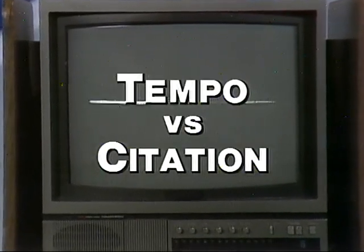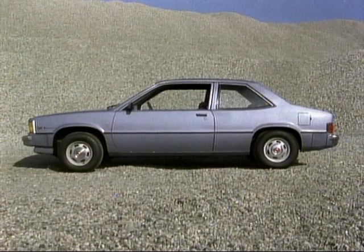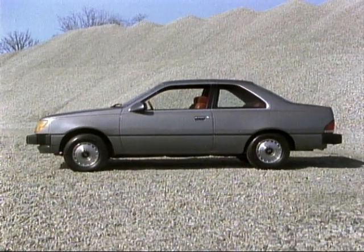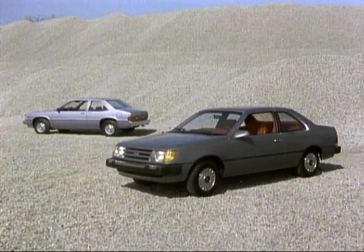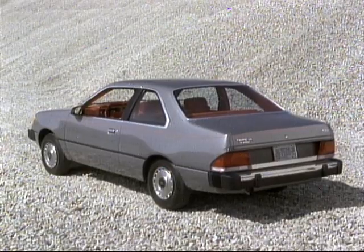Hi. Step in a little closer. Did you say you were thinking about looking at Citation? Nothing wrong with shopping around. After all, it's your money, and you want the best car for the dollar, right? Now, let's compare the 1983 Citation with the 1984 Tempo. Styling, of course, is subjective, so be subjective. But there are a few objective facts to consider. Citation was designed and styled in the 70s. Tempo was designed and styled in and for the 80s.